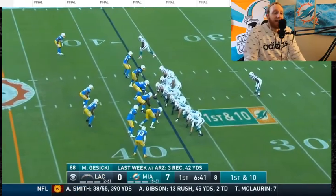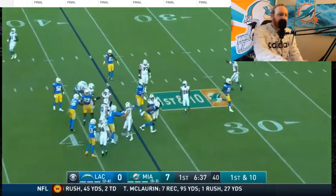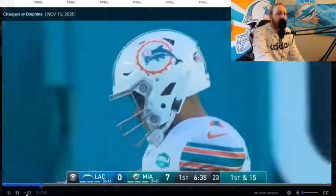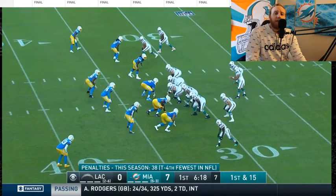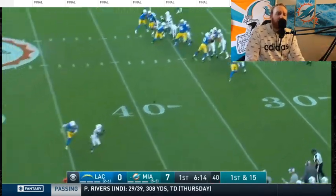All right, here we go. 1st and 10, and now they're on the 37. Penalty here. Who are they going to call it on? Oh, no, false start. Unfortunate. So now we get 1st and 15. Back him up a little bit. Tua's not worried, though. He's not fazed. He's like, oh, okay, an extra 5 yards for me to throw. No worries. And look what he does.